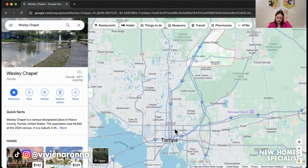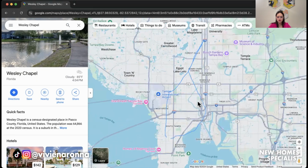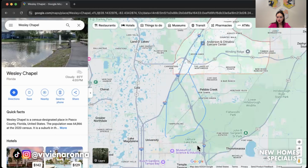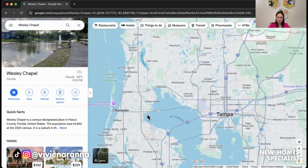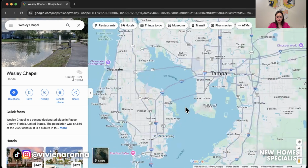which is really nice, especially if you're looking to commute to Tampa International Airport, located right here. Depending on traffic and where exactly you are in the Wesley Chapel area, it's a really quick drive down to Tampa International. Wesley Chapel is also a popular location due to its pretty close proximity to Clearwater and beaches. You're at least 45 minutes, if not an hour, from the major beaches such as Clearwater, St. Pete Beach, and so on.